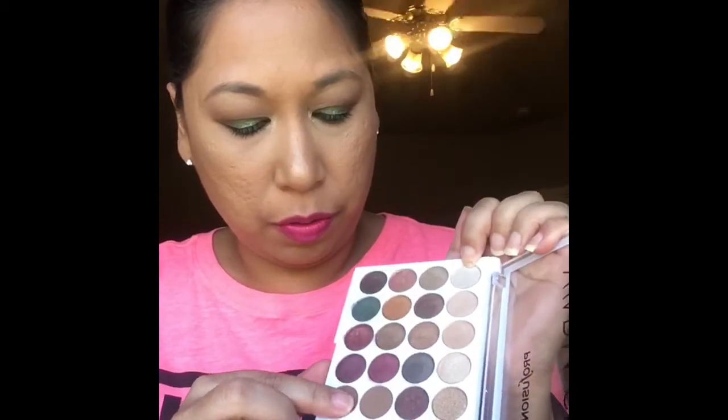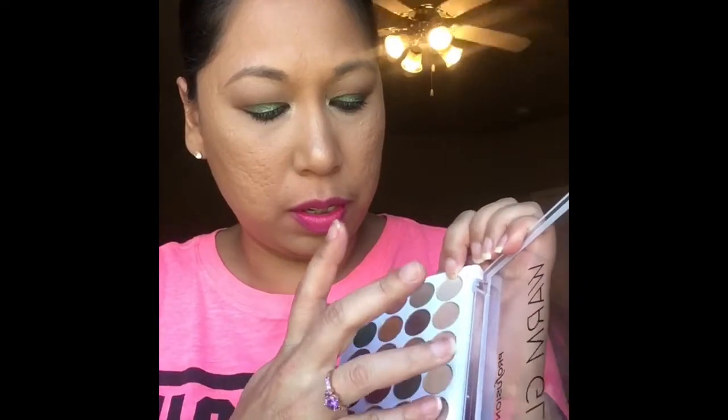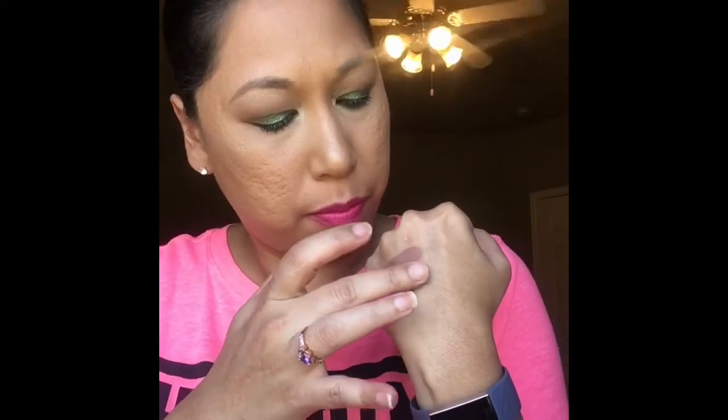We'll come across the first matte color here, so you guys will see how it swatches. That's the first matte there. You see how smooth it is? It's actually looking more satin here than matte. And this first color, which I have not used, oh, that's also a matte color. So these two are matte colors.